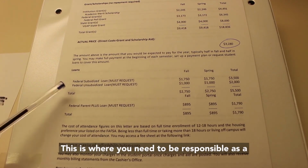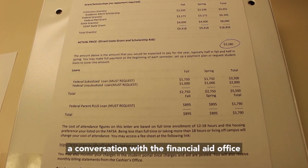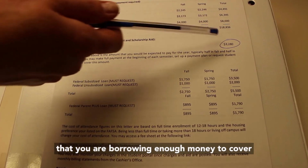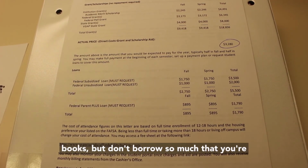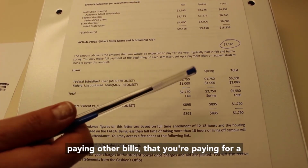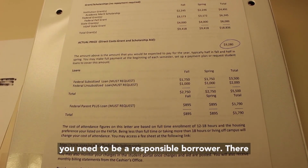This is where you need to be responsible as a student and a parent. Make sure that you have a conversation with the financial aid office, that you are borrowing enough money to cover that. If you need to borrow enough money to cover books, but don't borrow so much that you're paying other bills, that you're paying for a spring break vacation. So that's where you need to be a responsible borrower.